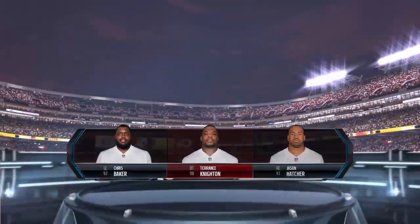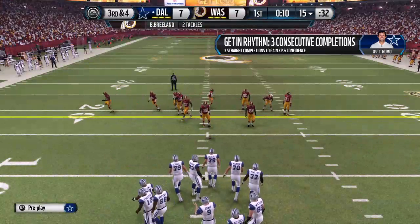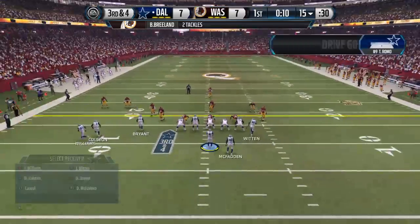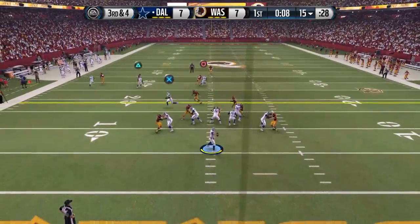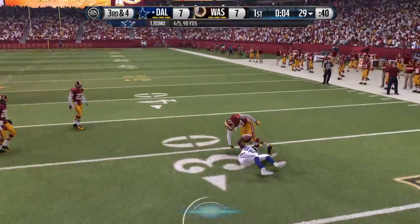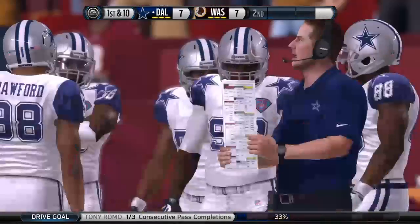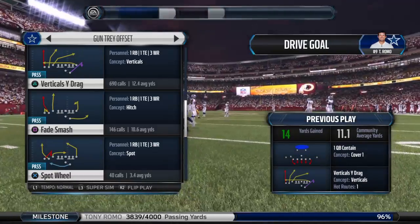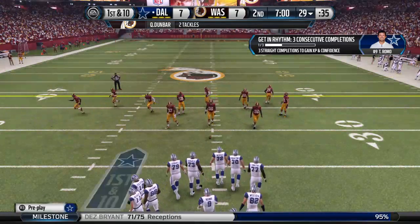And now here's the Redskins defense. They know they need to force turnovers today, coming off a game in which they had no takeaways. Tony Romo is going to take it from the shotgun. And that reception goes to Dez Bryant. That's reception number 2 for him. Back here to start quarter 2. We are deadlocked right now in a game that has seen its fair share of defense.